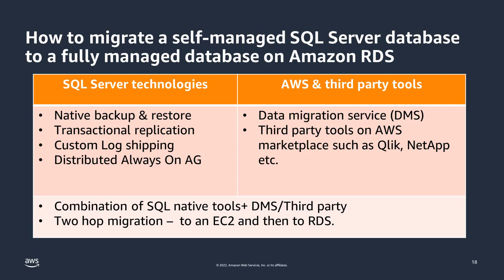Now that we know about consolidation, let's learn about how to migrate our databases to cloud. There are various ways of migrating databases from on-prem to AWS RDS, but the two most commonly used migration tools by customers are SQL native technologies and AWS or third-party tools. As many factors go into migrations, we recommend choosing the right tool based on the nature of the source database and application. SQL native technologies can be used for a simple backup and restore, or for something as complex as distributed always-on availability groups. The advantage of using SQL native tools is that SQL DBAs and developers are already familiar with the technologies, so there is a minimal learning curve. In addition, there is no additional tooling cost.